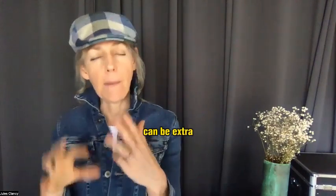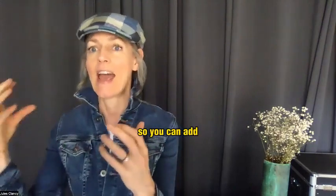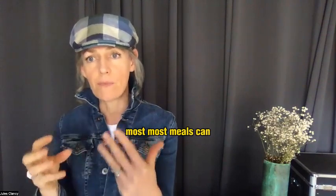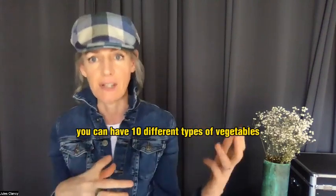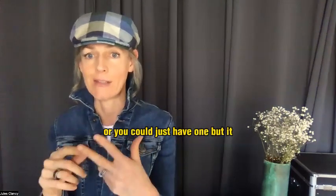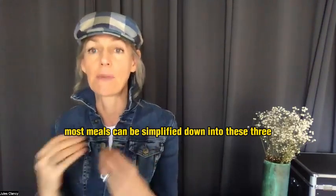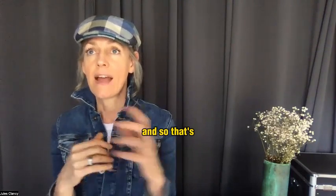And then there can be extra things, like that's where the plus comes in. So you can add extra things to liven it up. But essentially, most meals can be broken down into that. And of course, you can have 10 different types of vegetables, or you can just have one. Or you could have a lot of different proteins, or you could just have one. But it all comes down to this: most meals can be simplified down into these 3 ingredients. And so that's how I discovered it.